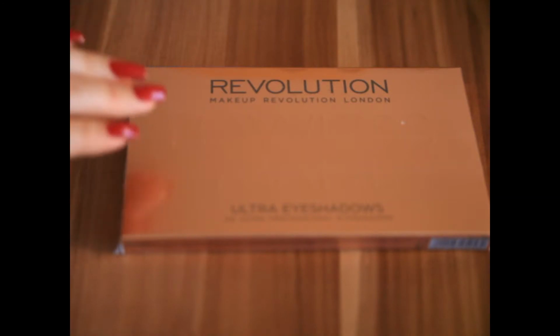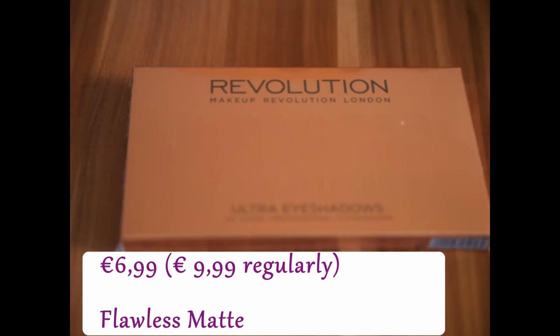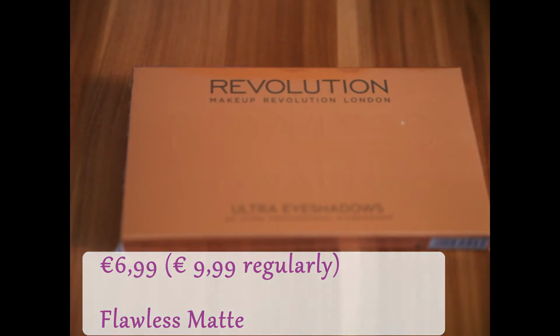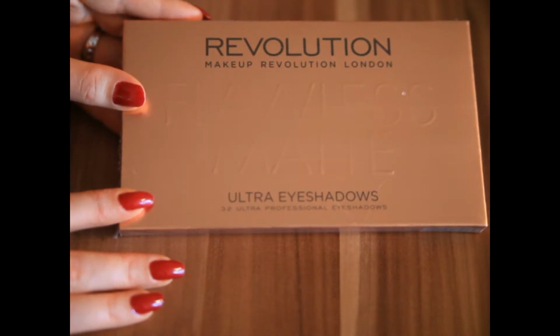I got the 32 Flawless Matte eyeshadow palette, and this palette retails for £8 on the British website. That would translate to 11.4 euros. But where I ordered it from, it regularly retails for €9.99. But since I placed my order on Black Friday, this palette was discounted just for that one day to €6.99. I'm not sure how well this comes off on the camera.